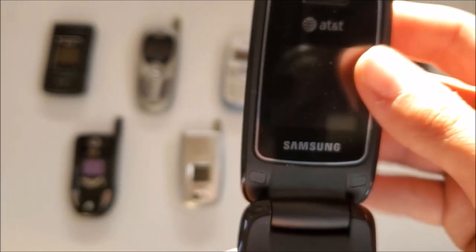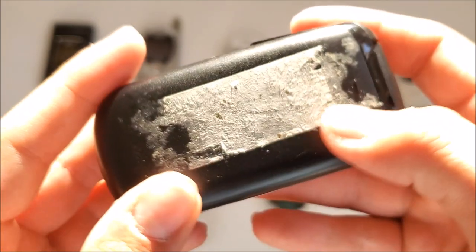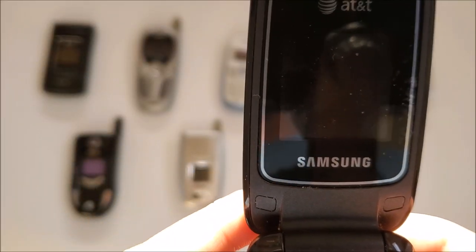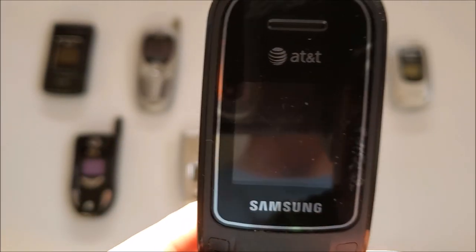Here's the last working phone. This is a Samsung SGH-A107 on AT&T. There's some, what I assume is some sort of sticker or tape residue on the back that I did not clean up. I'm not sure I ever will, but if I have some extra time, I'll get to that.